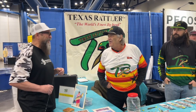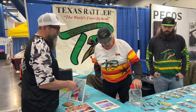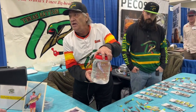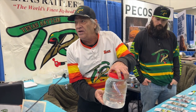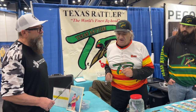Check this out. Check how we found a Texas Rattler. What's going on, brother? Hey, man, we're just here having fun and introducing some of our new products. One is a Cork Max, which I can show you here. It's a slow sinking jig, made out of cork, not lead. Oh, cool. So you can work that window of water, whether it's 6 inches or 10 inches, you can keep that up above the grass.